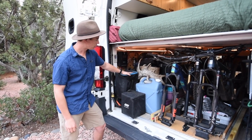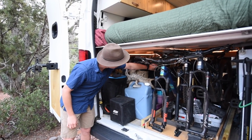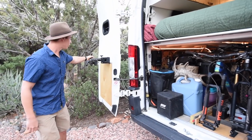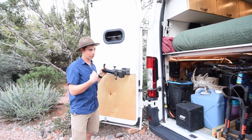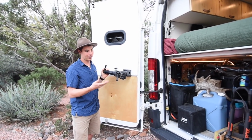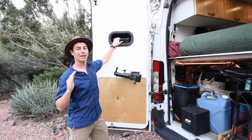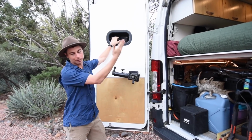On the other side of the garage, we have the back side of the storage units. So we just have these bins that are easy to move in and out. And over here on the door, we have our bike stand that makes it really easy to just do quick little adjustments or any maintenance for the bikes on the road. And we also have vents on the back of our van that help carry the airflow through our van, over our bodies as we sleep, and up through our Maxxair fan.